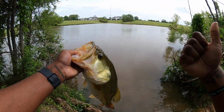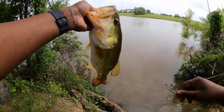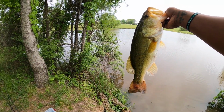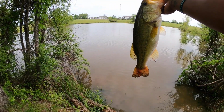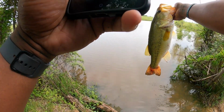That's what I'm talking about, baby. Got him. Big fish. One for the year, man. Golly. I was working on this fish for I don't know how long. This is way bigger than a 2-pounder like I thought. Oh, look at the tail. All bloody. Gotta get a picture.